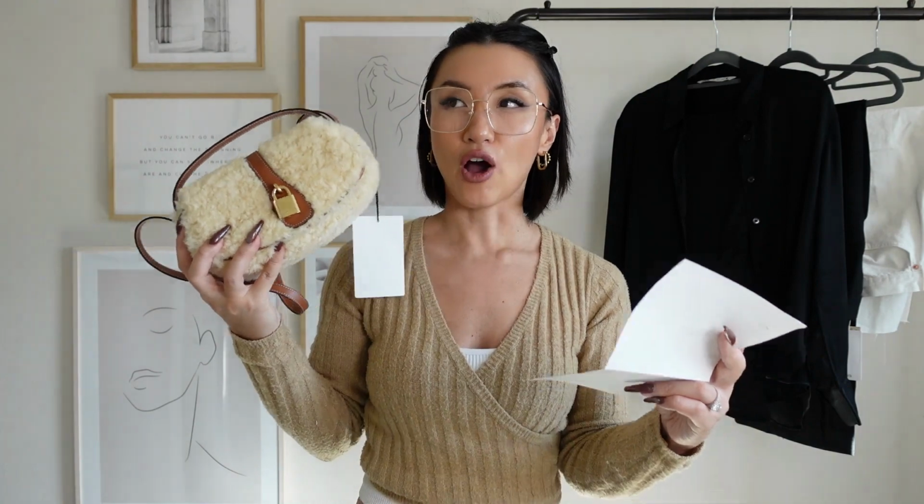Now this bag goes for $2,100 here in the US. I live in Los Angeles. The Los Angeles sales tax is actually at 9 point something. I think right now 9.25. I may be off a few points there, but it's roughly there.